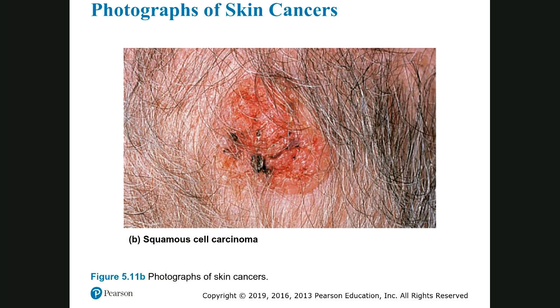Squamous cell carcinoma is the second most common skin cancer. It arises from the keratinocytes of the stratum spinosum layer in our epidermis. They arise most often on the head, including the scalp, the ears, and the lower lip, and also the hands. They grow rapidly and they can metastasize, moving to another location within the human body if not removed. Treatment is usually surgical and also radiation therapy.